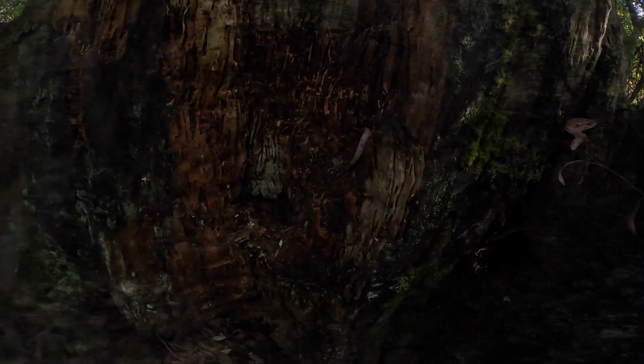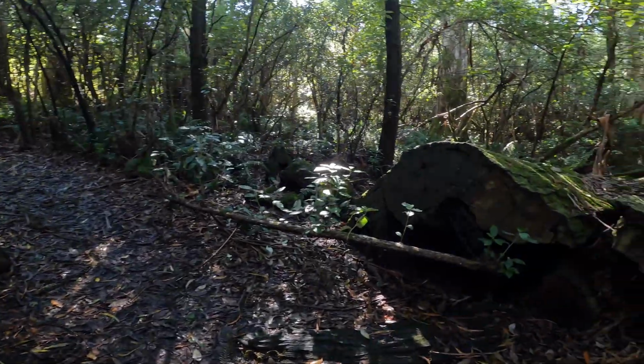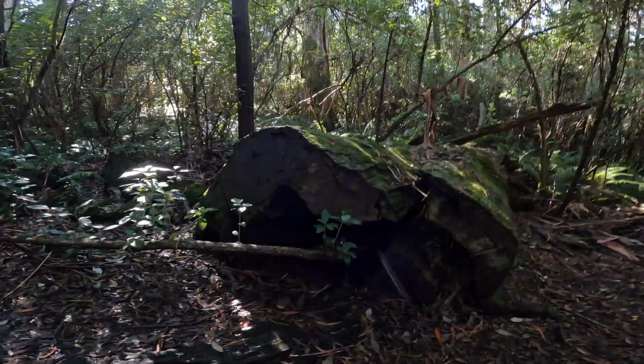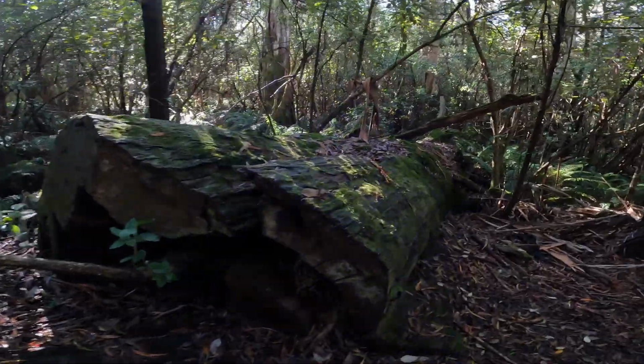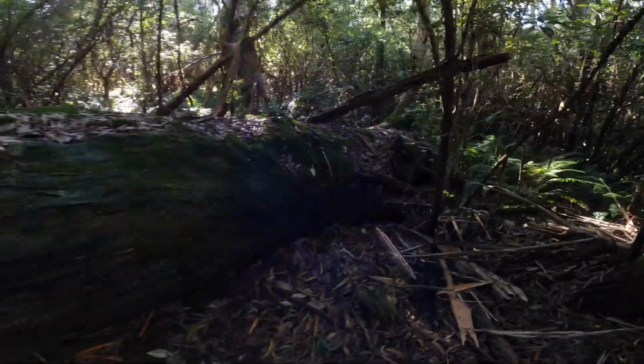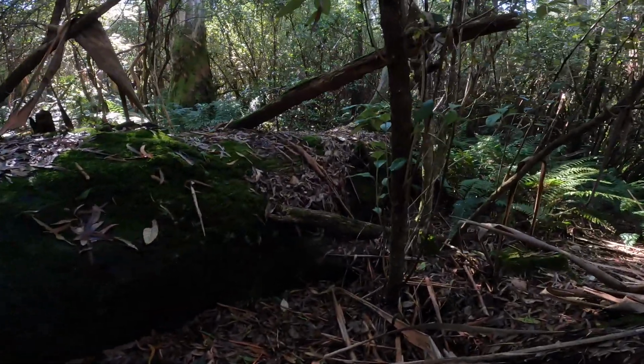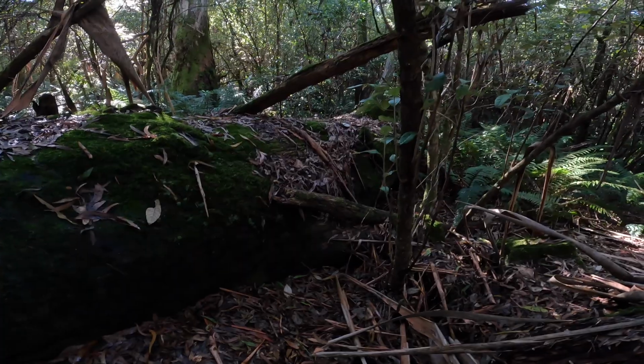Not a lot in here. Dark there. I do know I've got some photos from a while back in that very crevice. I wonder how long ago this fell down. It's been reclaimed by the forest now. No doubt habitat for many, many critters.